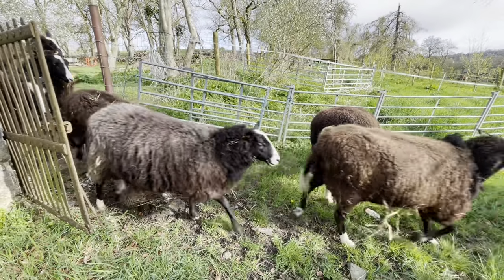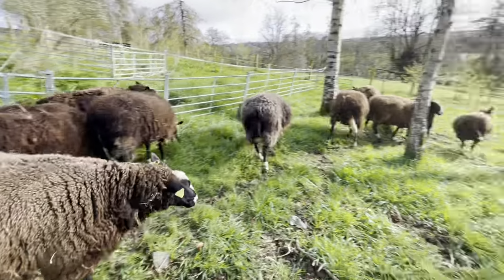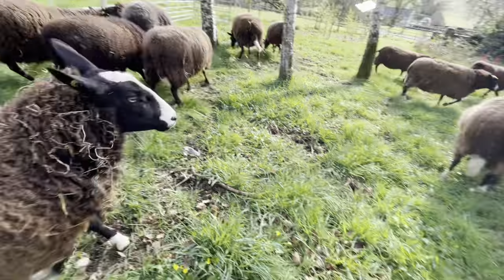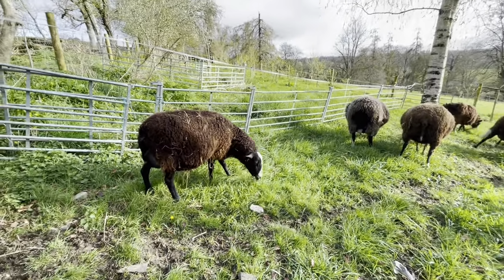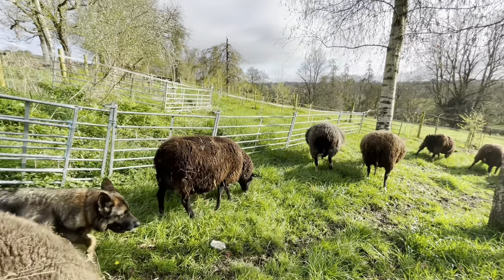I don't want to herd them too rapidly down the hill. I want to let them graze this area to get it grazed down a bit. There you go. That's what wants to be done a little bit.